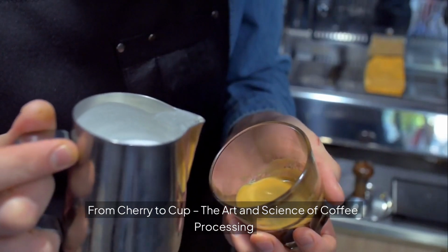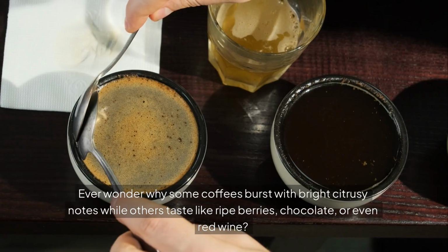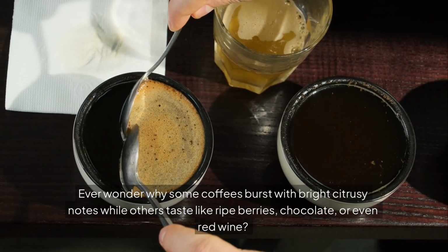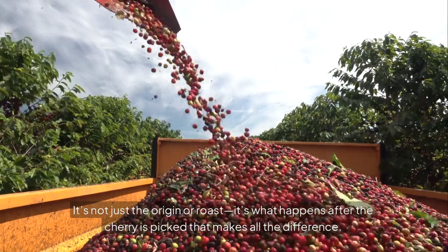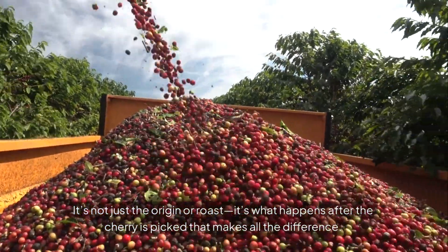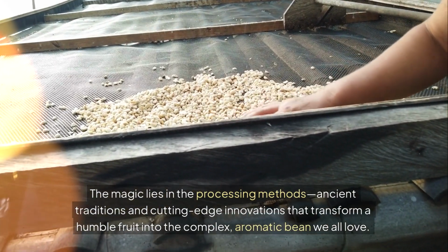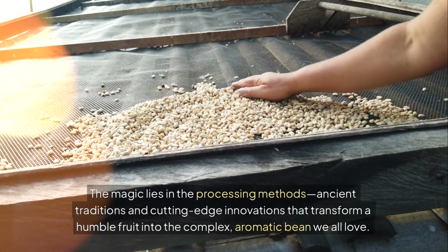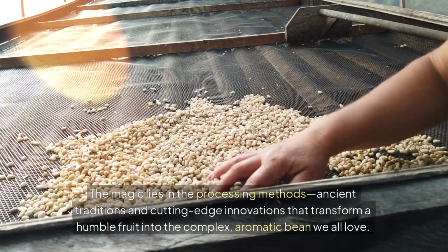From cherry to cup. The art and science of coffee processing. Ever wonder why some coffees burst with bright citrusy notes while others taste like ripe berries, chocolate, or even red wine? It's not just the origin or roast, it's what happens after the cherry is picked that makes all the difference. The magic lies in the processing methods, ancient traditions and cutting-edge innovations that transform a humble fruit into the complex, aromatic bean we all love.